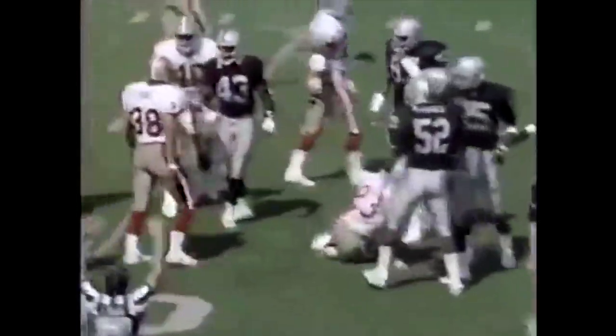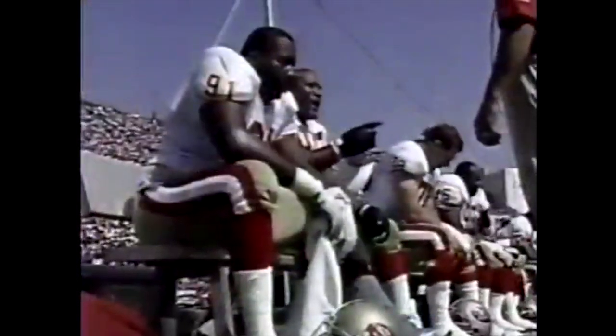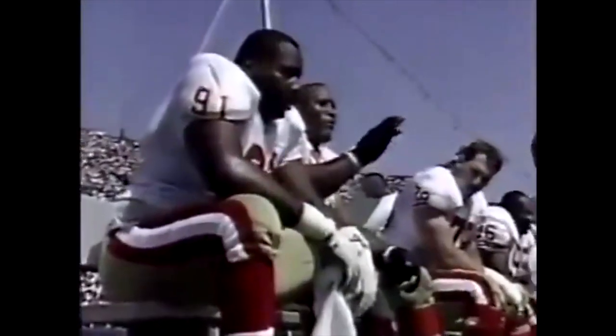Spencer Tillman with the return of 27 yards, gets it outside the 30. The 49ers go on offense. 3-3 with 12:29 left in the first half.